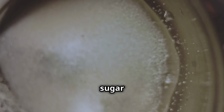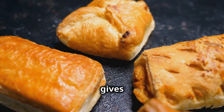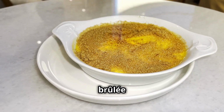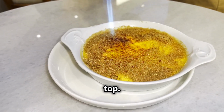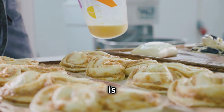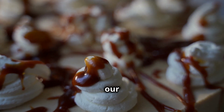Have you ever noticed how sugar turns a beautiful golden brown when heated? That's caramelization. It gives our bakes a gorgeous color and a rich caramel-like flavor. Think of creme brulee with its crackly caramelized top, or the beautiful glaze on a freshly baked apple pie. Caramelization is like painting with sugar. It adds so much flavor and visual appeal to our creations.